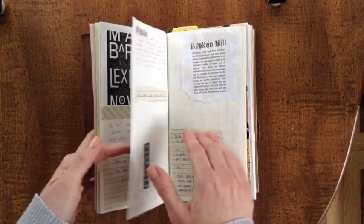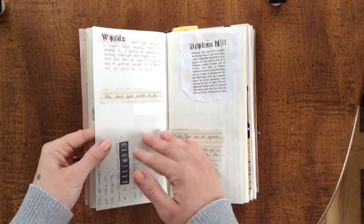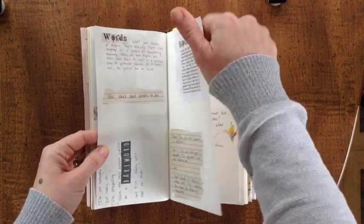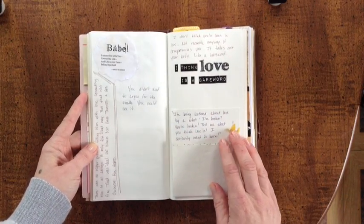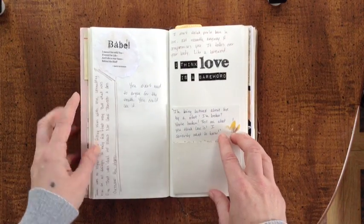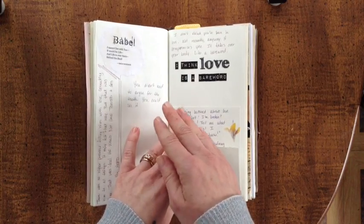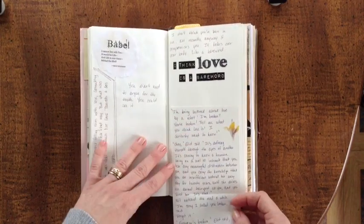So I'm not done with this yet. I still want to fill in. I've got obviously some blank spots I want to fill in with other shorter quotes from the book. So that is what that ended up looking like. And I'm going to continue this. I will look at this more going back and looking at it than I will just big blocks of my own handwriting. So a little flip out there.